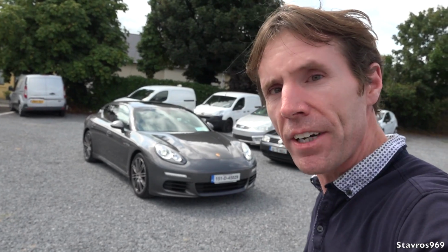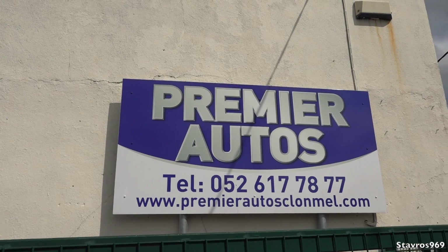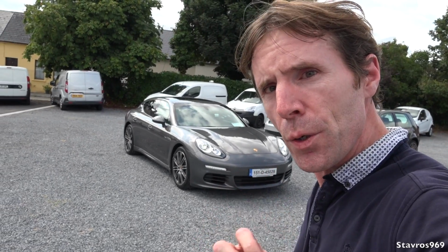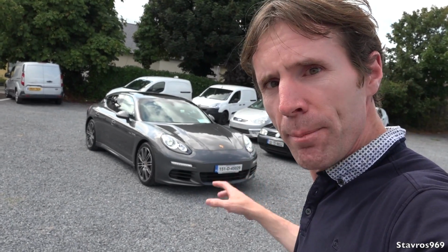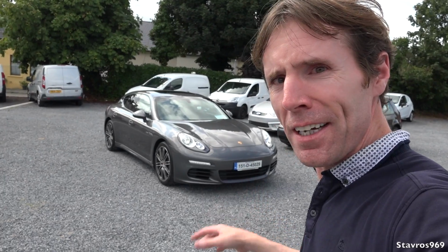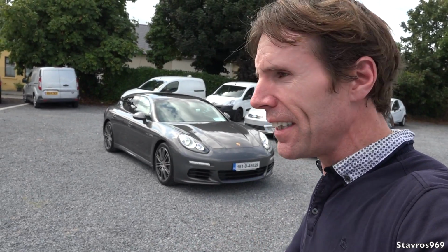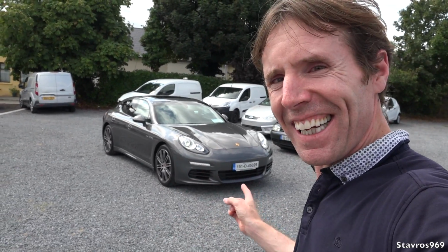And that is where I'm going to leave you today from Premier Autos here in Clonmel in County Tipperary. If you want any more information on this car, just give them a call. It's here for sale for €75,000 and it's got 32,000 miles on it. So very low mileage and a very economical and practical car, the Panamera diesel. I really like the drive, nice and smooth. The suspension is just so well sorted and nice road handling. I really like it.